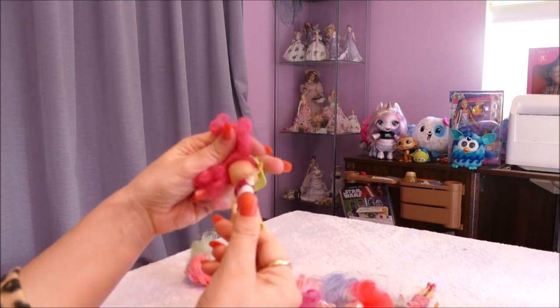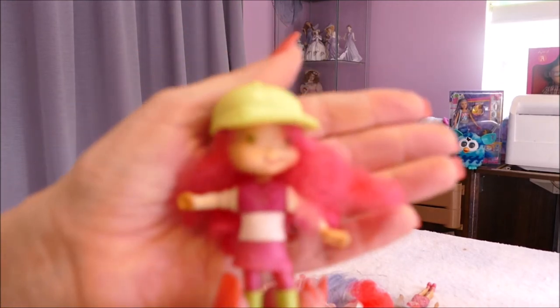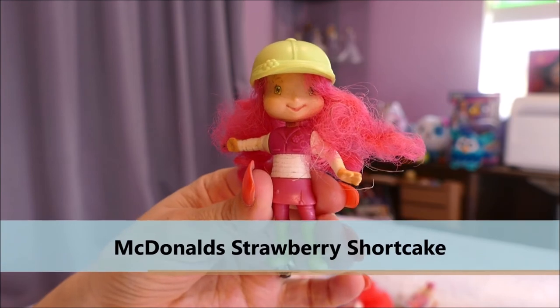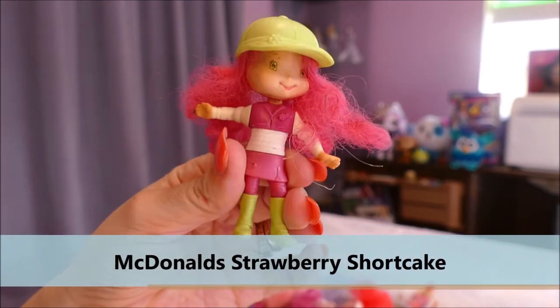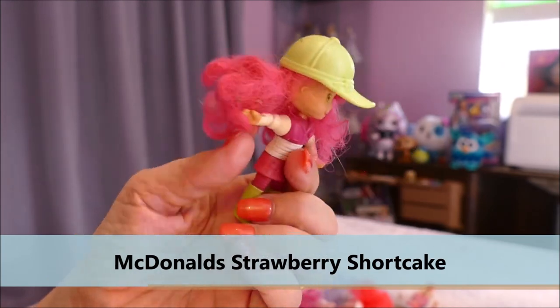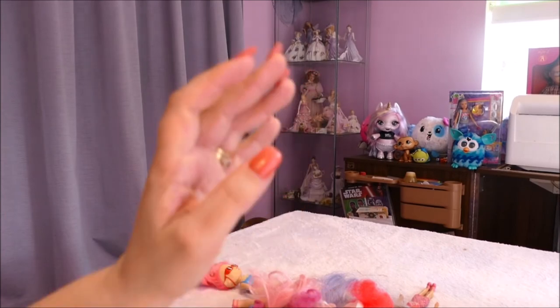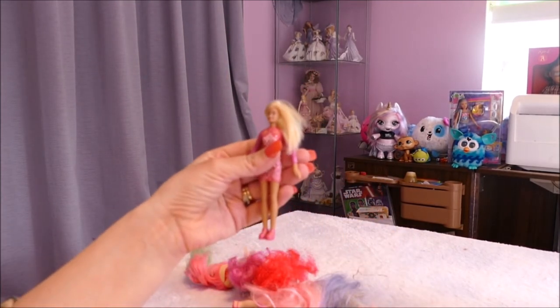Oh, this is a McDonald's strawberry shortcake. Yeah, McD, yes. That's a McDonald's strawberry shortcake from the new range. I don't really like the new range. I will collect them because I have vintage strawberry shortcakes to put in our strawberry shortcake collection. But some of them, I am not a fan. I'm sorry, but I am not a fan. They should have kept strawberry shortcake to the original design.